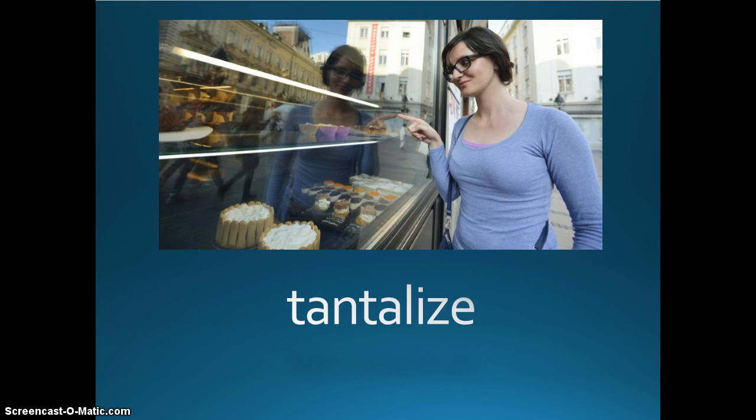Next word is tantalize, and this woman here is looking into a bakery. There's various cakes and cupcakes and stuff like that. That is a perfect visual for tantalize. It's a verb. The first syllable is accented. It means to tease or to torment by teasing. Now don't confuse that with jeer. Jeer was actually to make fun of someone. This is more like, oh, you're teasing me because I'm on a diet and I'm looking inside this and seeing all these delicious baked goods. Okay, so tease in that regard. The synonym is tempt. Antonym is fulfill. If she actually walked in there, that would be fulfilled.